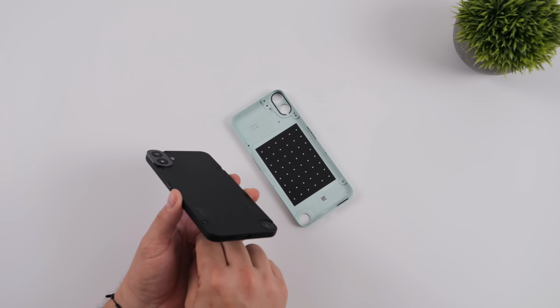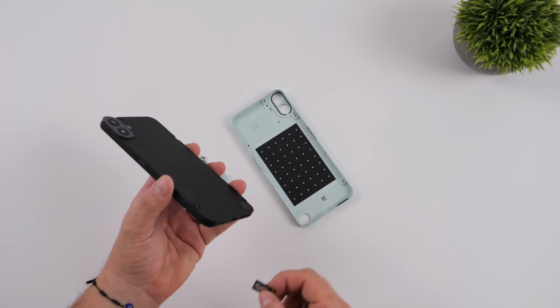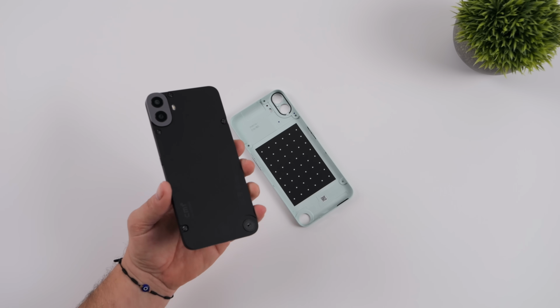We've got that SIM card slot we need to remove. I've also taken off that accessory point. 4 screws in the rear, comes with the tool to do it. We'll just go ahead and get these out.